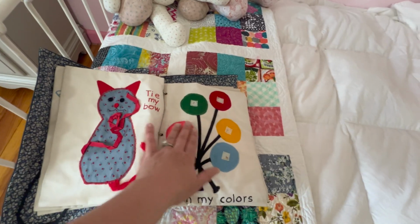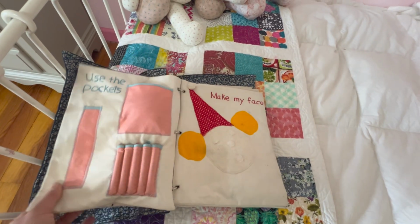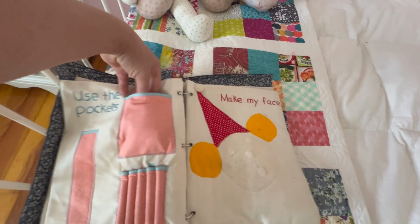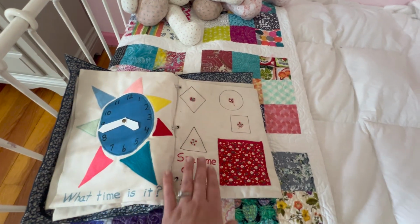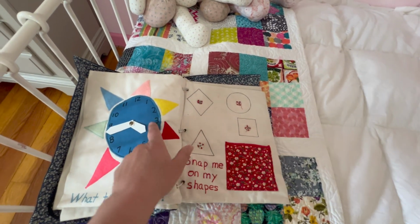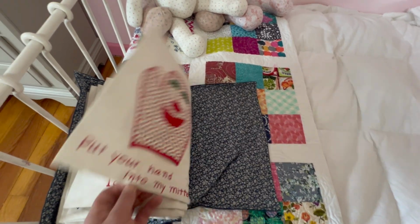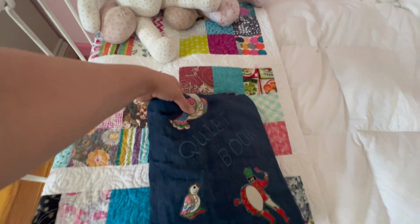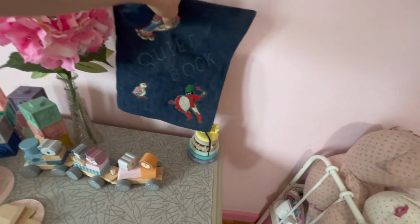You tie the bow. The little pieces here have been scattered around my daughter's room, although we do still have them. There's little pockets for coloring and for crayons. Actually, here's all the little pieces. And same thing, you snap on the shapes and play with the clock, count the beads, and then you can put the little hand in the mitten. So we have this sweet little vintage quiet book.